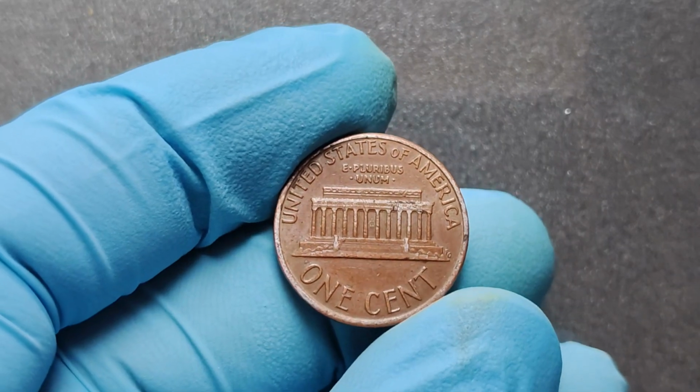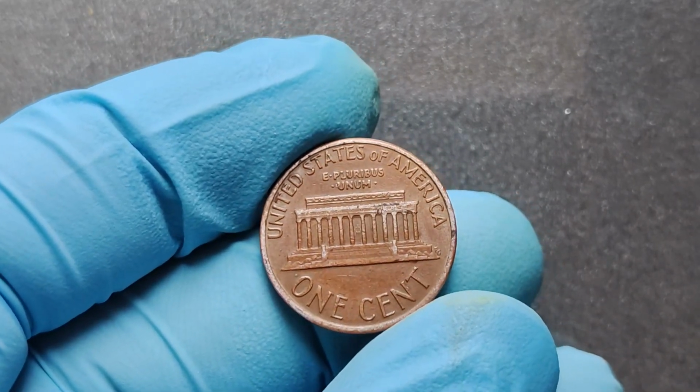Coin shops and online sellers. But be careful. Make sure you're buying from a reputable dealer.